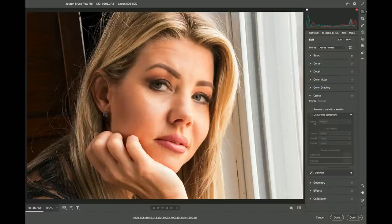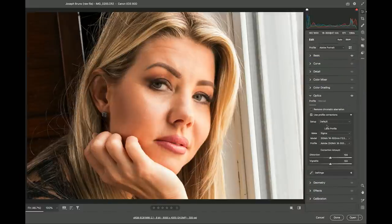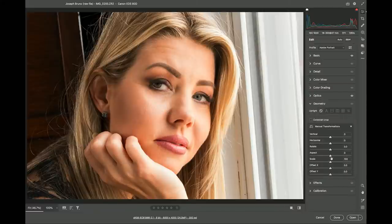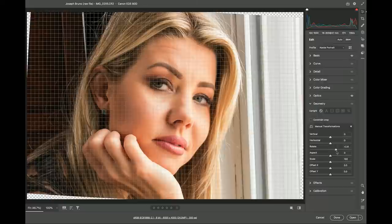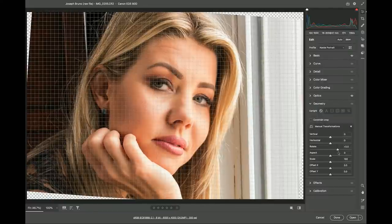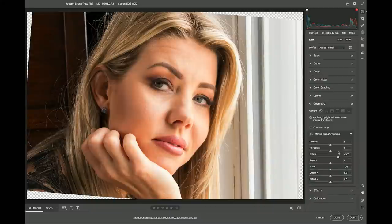Let's go to optics and turn on the profile. Another Sigma lens. Let's go to geometry, and I'm going to use the rotate, and I'm just going to rotate it until that wall looks straight, and the wall behind her looks fairly straight. Well, you're going to get one or the other. You don't get them both. All right. Now, what would you say for the people that argue, well, I liked it tilted, you know?